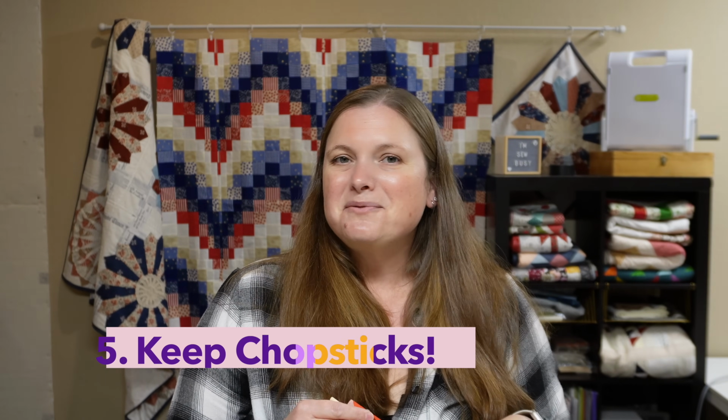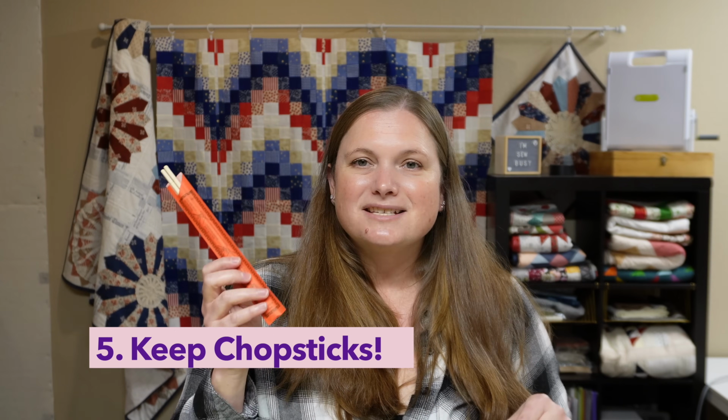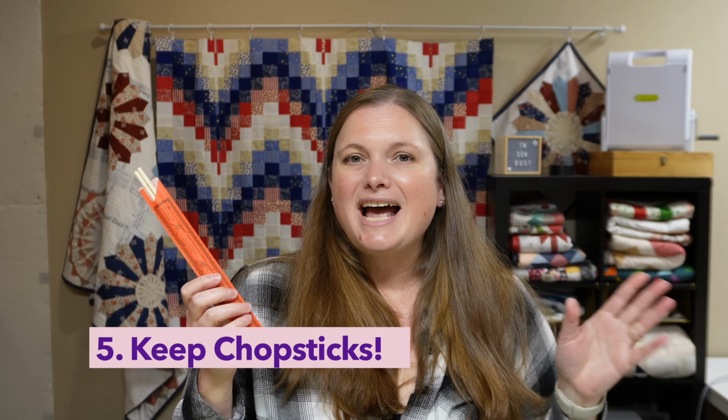So the last item I don't throw away is chopsticks. Whenever we go out to eat at a restaurant that has chopsticks like this, they're always already out on the table and I don't know how to use them. So I usually end up just keeping them because I can often use them here in my sewing space.